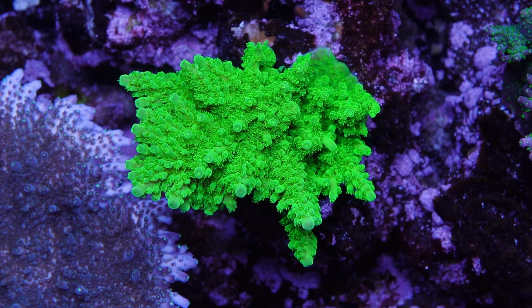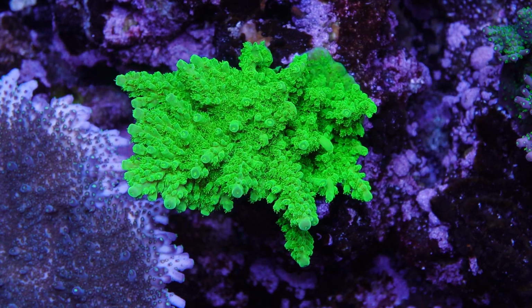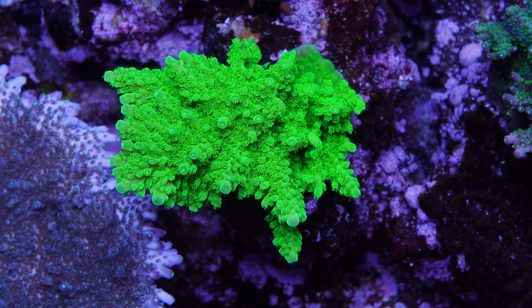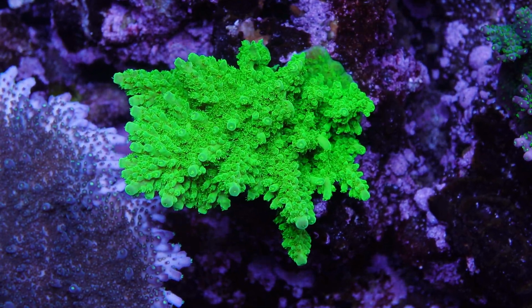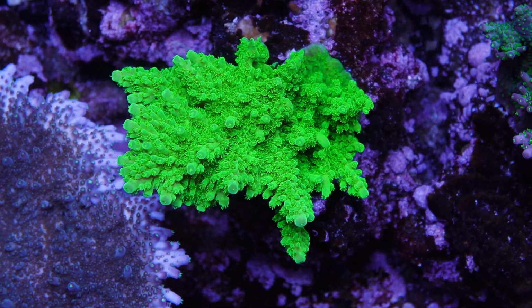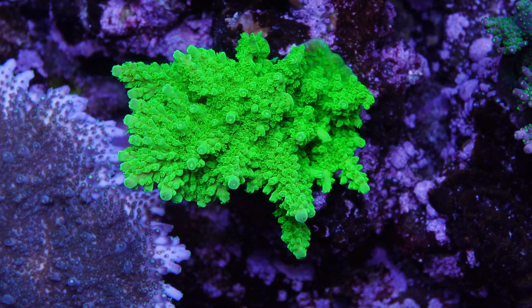Jake Adams, Toxic Florida. This thing is so fluorescent green. It isn't funny. It's the brightest coral that I have in this tank, and it grows really fast as well. So such a cool piece, and such a pleasure to have this legacy coral from Jake in the tank.